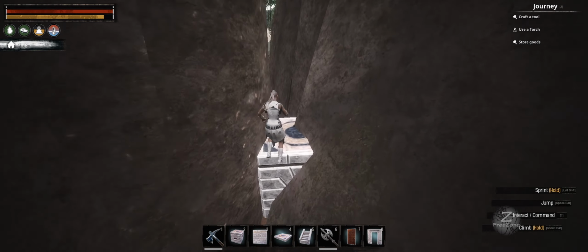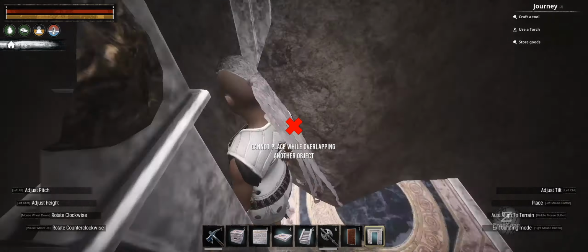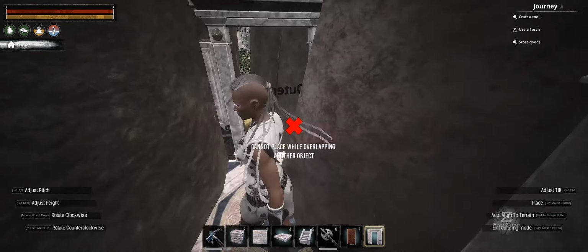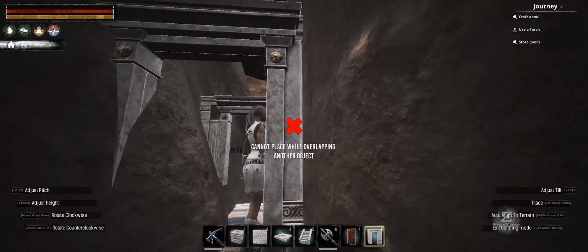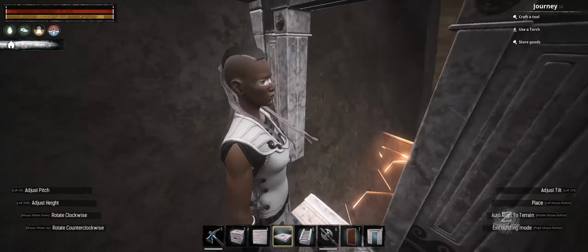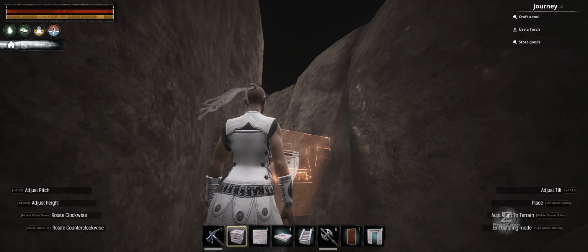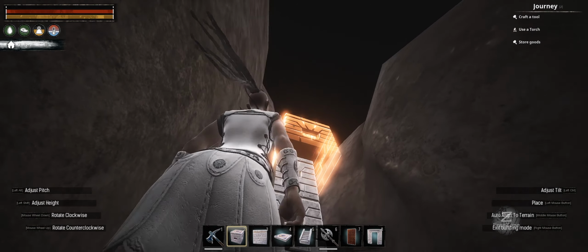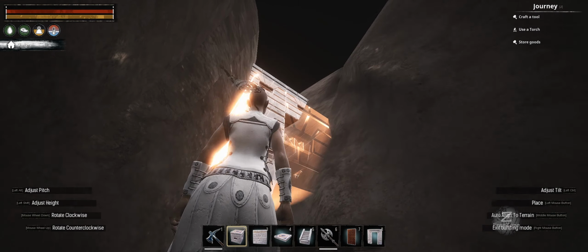Right, let's have a look at the back. We can walk through that door, we can walk through that door. So that to me is absolutely perfect. So let's work with this first before we go any further forward. So we're going to put a roof there, and then we're going to put foundations on top of the roof just to secure it. We're going to, yep, right there.